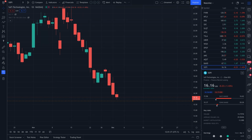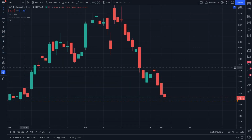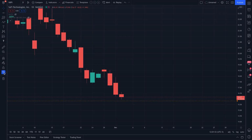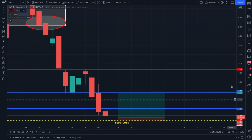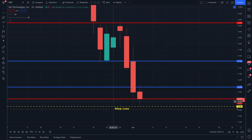So today's December the 2nd, 2021, and the current price of SoFi is $16.17, slightly negative 1.3% for the day. So here are the levels I have on the chart. All right, so we're going to go over these levels. Looks a little messy, but I'll explain everything, guys. So here's my risk to reward. I'll get rid of that for 1 second.